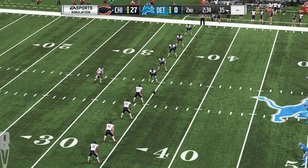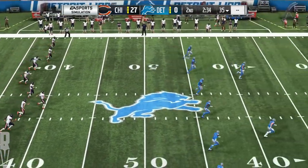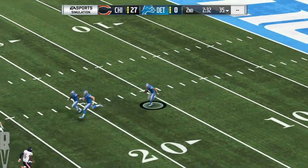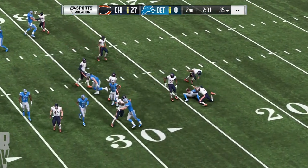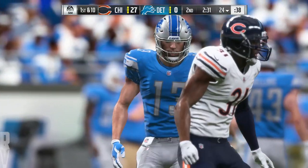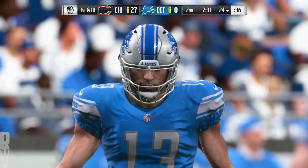Here's Parkey now set to kick it away. Now Jones, and he'll be brought down at the 23. Make it the 24-yard line. And Detroit getting set to go now.